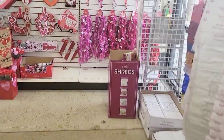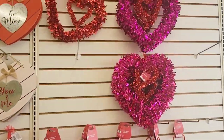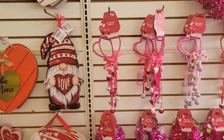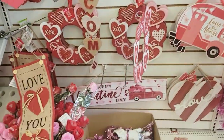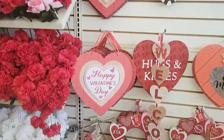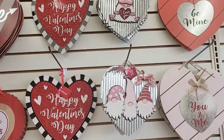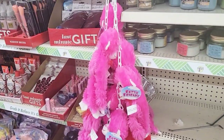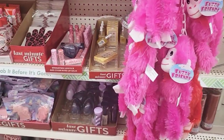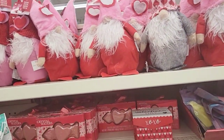And I think they're also putting out stuff because they don't have much, or maybe this is all that they're going to put out. Roses, I think they have more candy than actual items, I guess. Okay, so they pretty much have the exact same thing as the other store. I thought it would be different, but it's nothing really too different, so this video won't be that long.